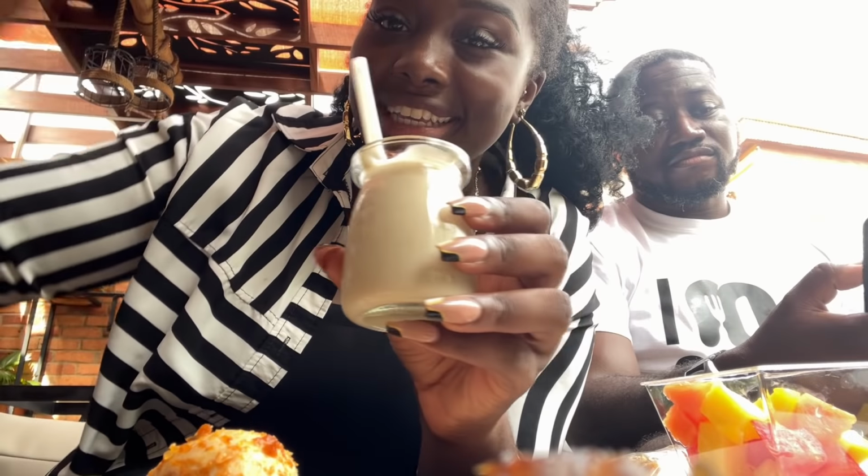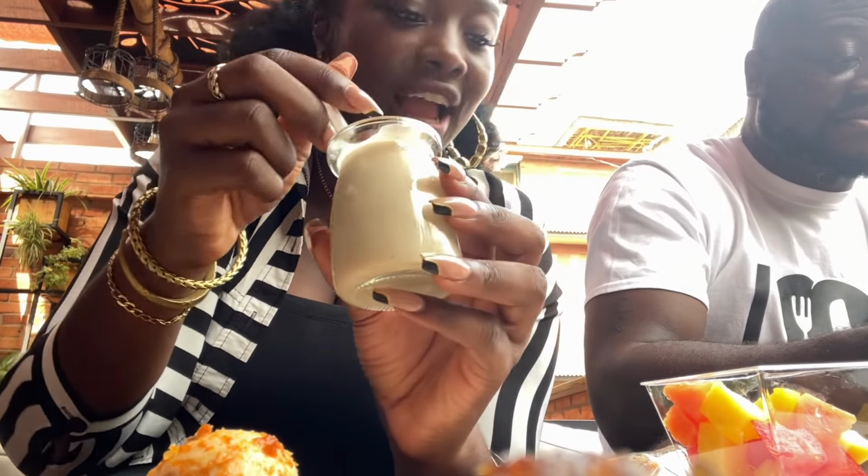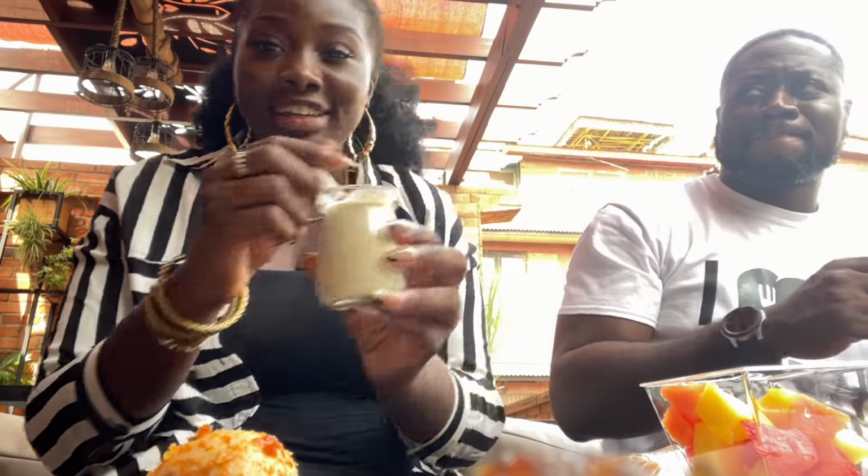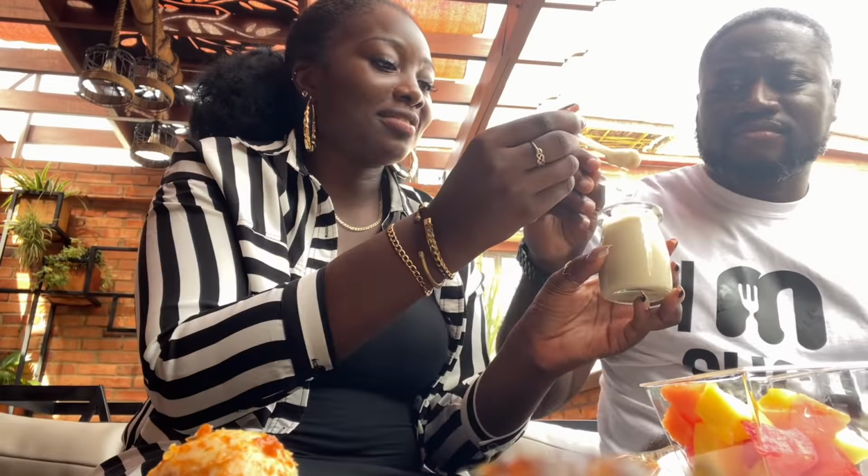Okay guys, so this is the tiger nut pudding. Oh look, I got you a spoon. All right, let's go. We're both gonna taste it.